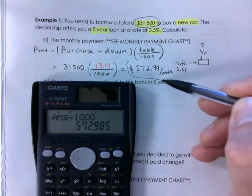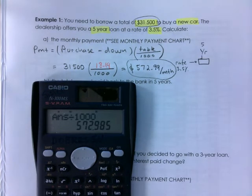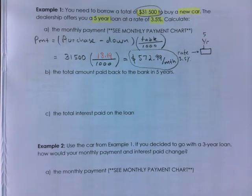Yikes, right? It's a lot of money. It's a lot of hours working to pay that every month. And it's not even a high interest rate. And it's pretty accurate. This table is not 100%, but it's pretty close.